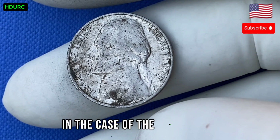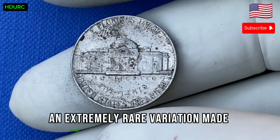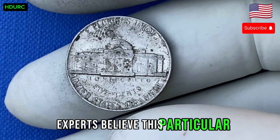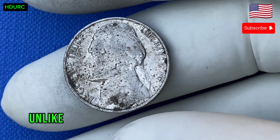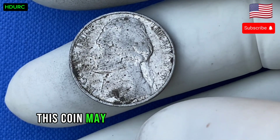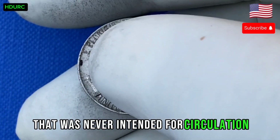In the case of the 1974 nickel, an extremely rare variation made headlines in the numismatic world. Experts believe this particular nickel was struck using experimental metal compositions, making it one of a kind. Unlike the usual copper-nickel alloy used for standard nickels, this coin may have been part of a trial run that was never intended for circulation.